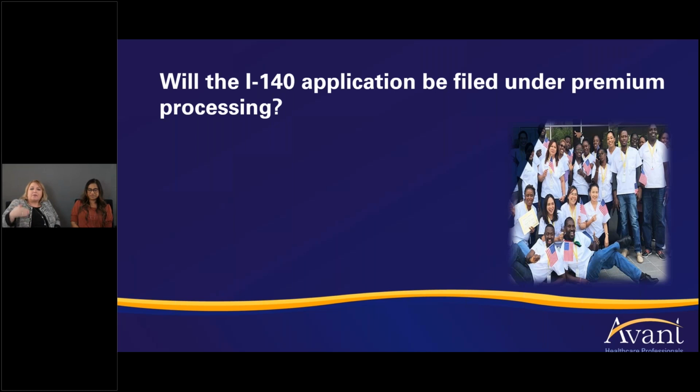And what it means is that from the day we file you, the Immigration Service must provide us with a decision on your I-140 within 15 business days. Now, usually that decision is an approval. Sometimes it might be a request for more information, and sometimes it's a denial. Fortunately, we haven't had those, touch wood, no denials in close to 2 years. But the Immigration Service must provide an outcome of that I-140 petition within 15 days. So it's definitely a benefit to be filed under premium processing.